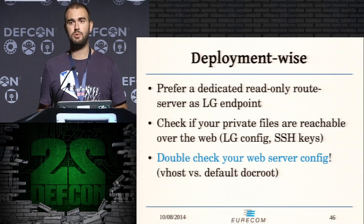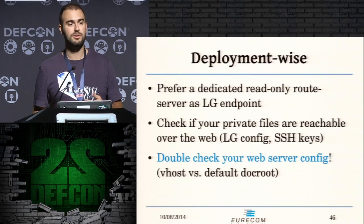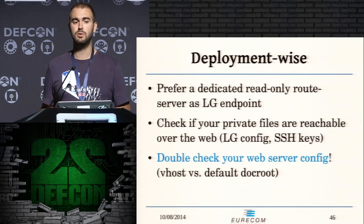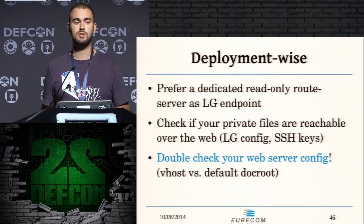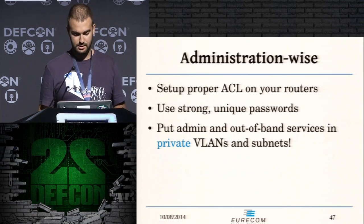Then, once you have deployed this kind of service, actually check that everything is fine, that a public attacker cannot reach it over the web or through your configuration, clear text, or SSH key. And even if you did all your configuration perfectly, check for other stuff that is on the same host. For example, we found some cases where the virtual host for the looking glass was perfectly configured, but if you accessed the same host through the IP, through the normal default doc route, you were able to get to the same files.